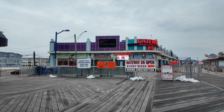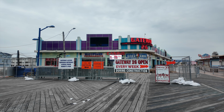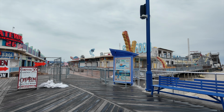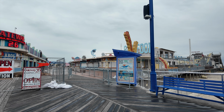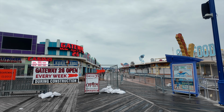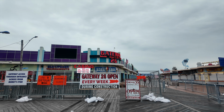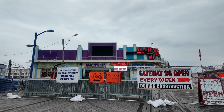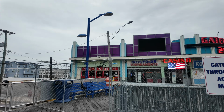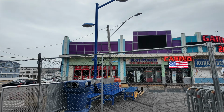The last time that we were able to record this whole section, this was still closed off. And what people don't know is that the city actually purposely did this section of the boardwalk first so that Gateway 26 would still have an entrance. Because in order to do this project correctly, at least, they have to rip down this entire ramp on the other side, which they just started doing this past week.